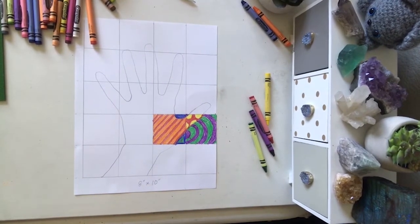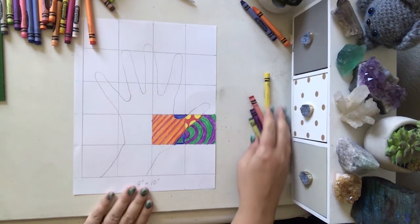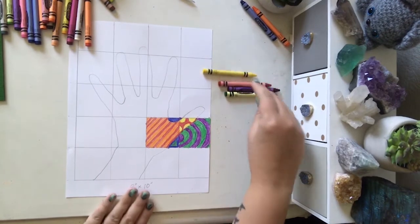And you can see, you're already starting to see where even though I'm doing different patterns and I'm using different colors, you can still see where the hand is because I'm making sure that I keep my color scheme of having my warm colors on the inside and my cool colors on the outside. And as long as you keep that color scheme throughout your grid, you're still going to be able to see your hand, and it's going to turn out really neat.